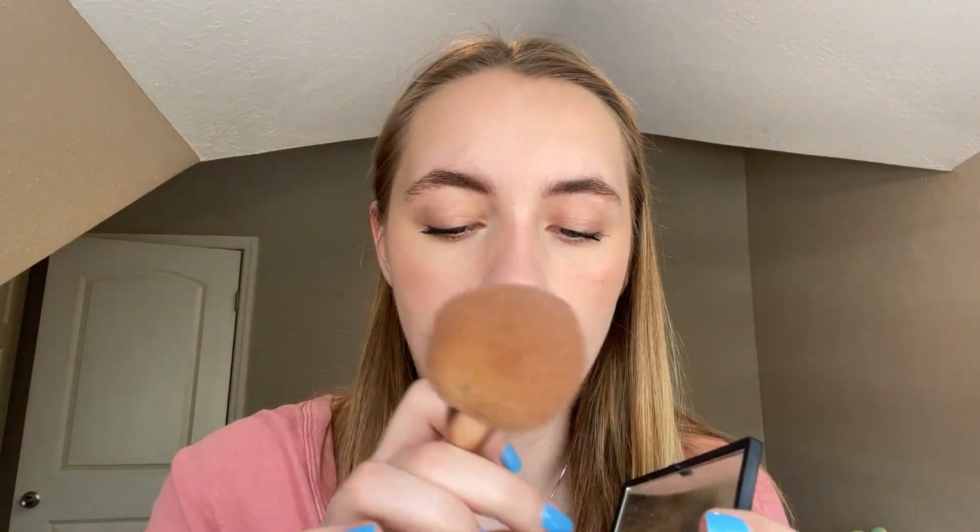This is the NARS Light Reflecting Translucent Powder. Trying to use this one up, and I did drop it and break it a little bit, but also I'm not going to repress it. I'm sorry. I know I got comments explaining to me how to do it. I know how to do it, but I'm not going to. So I appreciate the comments, but I'm stubborn, and I will work out of this pan until I can no longer. So thank you for the help though.